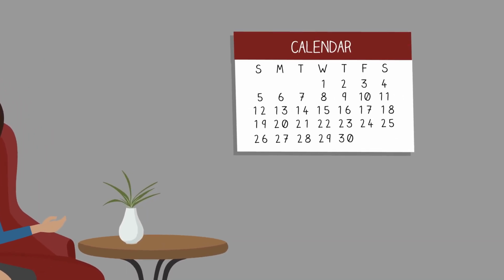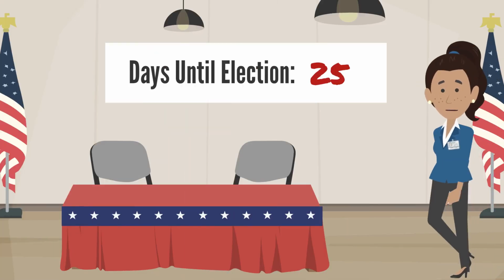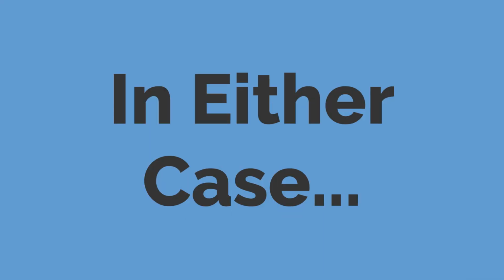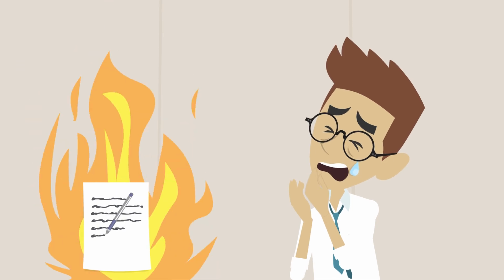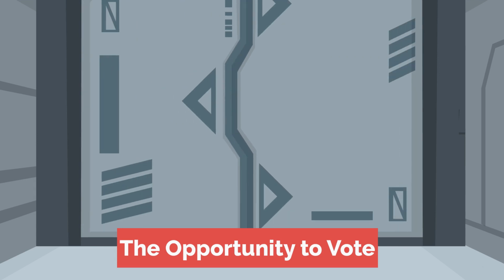Paper registration forms are accepted by mail if they are postmarked by the 25th day before Election Day. If you are delivering the form in person, you'll need to be there no later than 25 days prior to Election Day. In either case, the registration form must be legible, accurate, and complete, because forms with errors or without signatures cannot be processed.